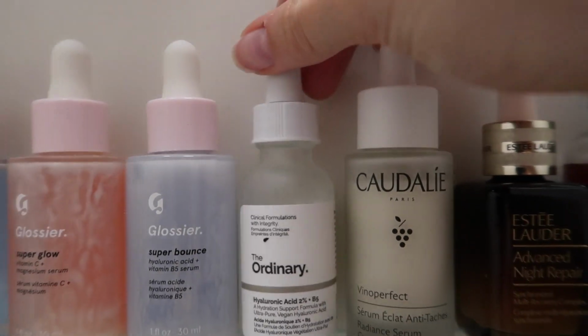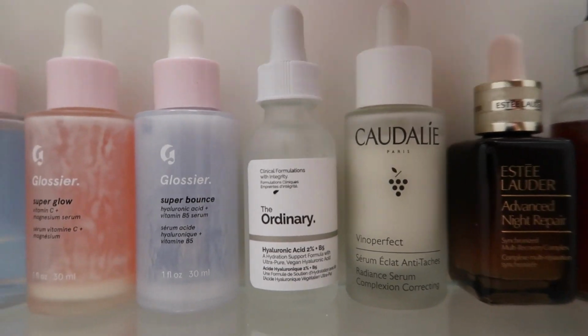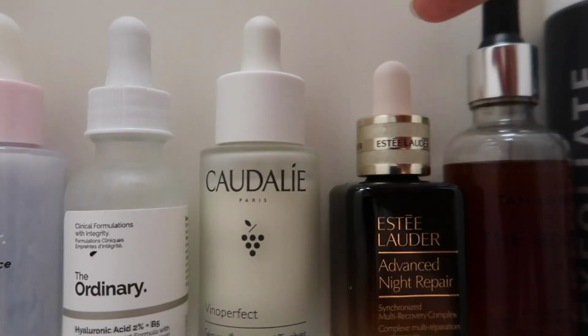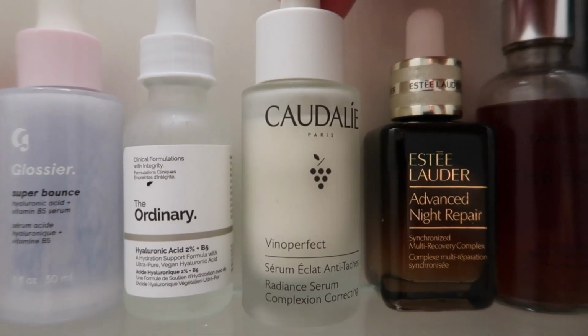So that's why I have this one, because the Glossier one's like $28 versus I think that this is only $8. So I have that one and I do like it. It's a bit thicker though than the Super Bounce, but it's still very good. Totally Vino Perfect. This is like a classic serum that a lot of people have.